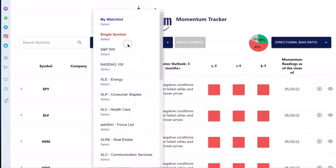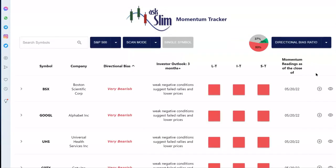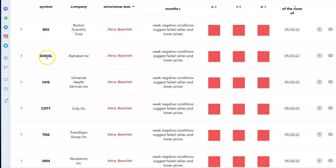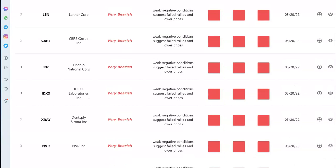Let's take a look at the S&P 500, at the best 20 or the worst 20 stocks, so you can get a sense for that. It takes a second to load because it just ran the algorithms on 500 stocks, of course. Let's see what's very bearish or very bullish. We'll scan down here, and you can see BSX, Google, Universal Healthcare, Coty. I don't know that one. TDG, very bearish. JWM, of course, Nordstrom is very bearish. Alaska Air, Boeing, Chipotle, Amazon, Lennar, CBOE Group, all very bearish, as you can see.